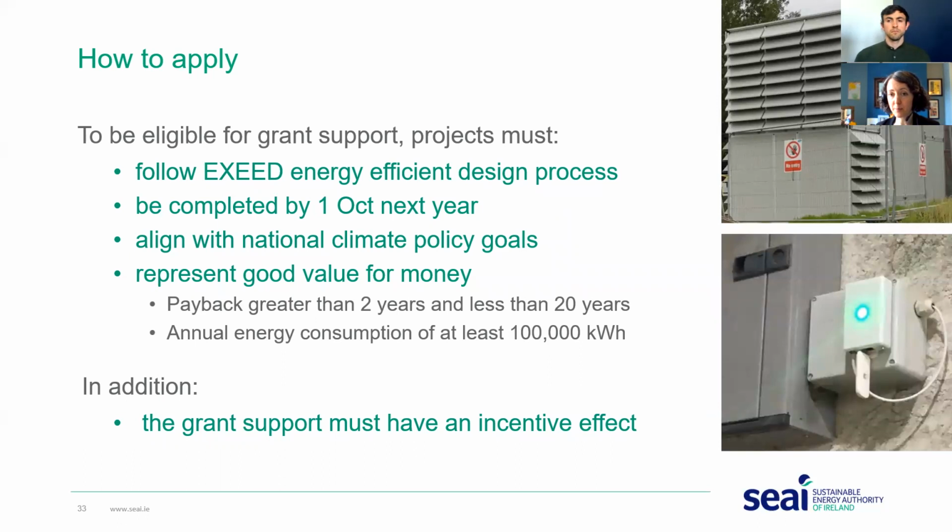We can only support projects with a payback period greater than 2 years and less than 20 years. We only support projects where the asset's annual energy consumption is 100,000 kilowatt hours or greater, which would be approximately 10 to 20,000 euros per year in an energy bill. Under state aid rules, we can only support projects that need support. We can't support works where the grant will not have any impact.